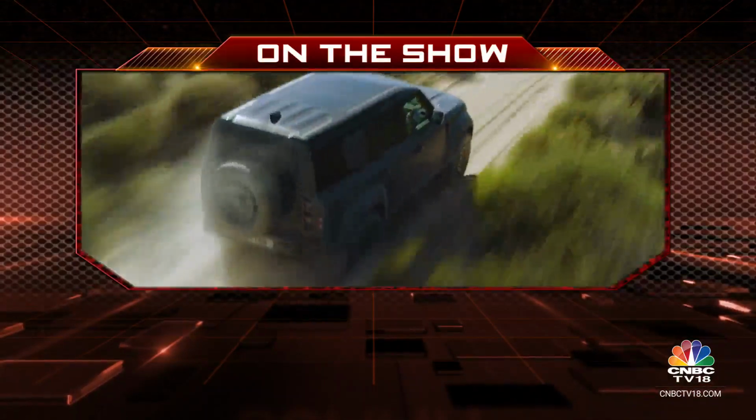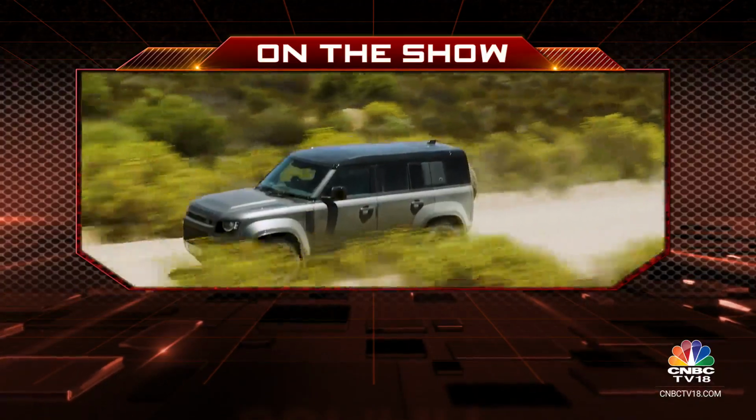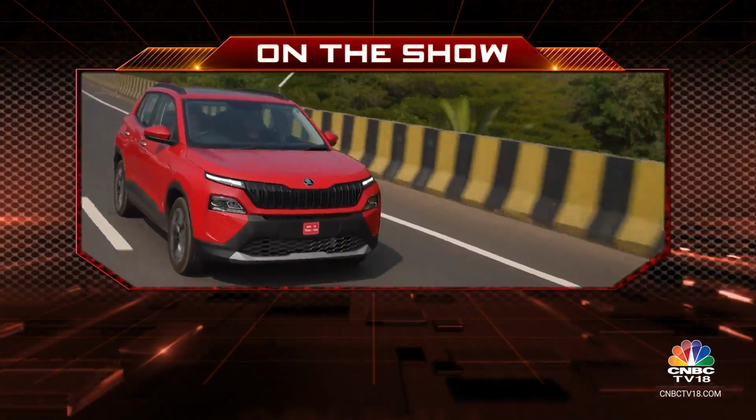Overdrive this week, the Land Rover Defender OCTA tackles every offbeat terrain and shows us its Dakar-ready prowess in Cape Town. We drive Skoda's first sub-4-meter compact SUV on Indian roads and deep dive into Tata.ev's plans to accelerate charging infrastructure in India. Hello and welcome to Overdrive.